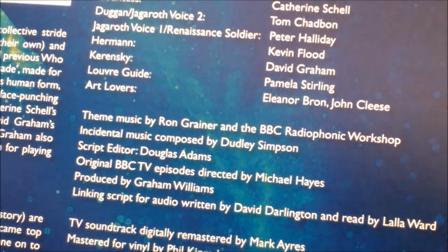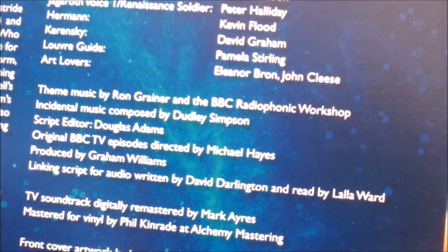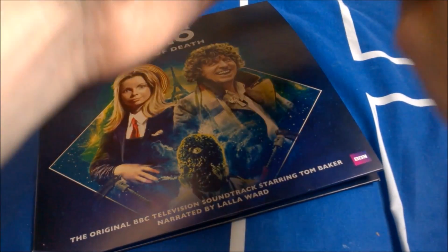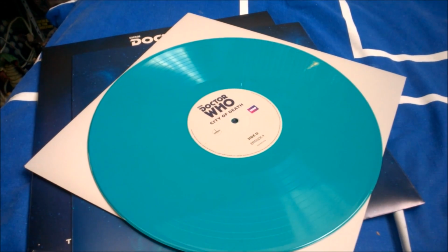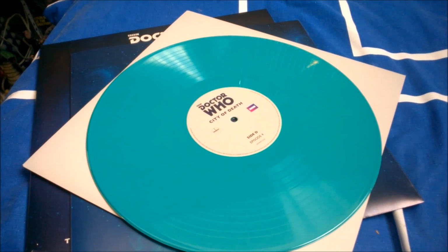Including this rather nice little feature, one of the people that's actually seen in the story, the art lovers, one of whom is played by John Cleese, a rather nice little Easter egg. The first of the vinyl sleeves has been done in a dark blue with the title of the set on the front and then the details on the back being Side A and Side B. And then the second one is once again much like the Cybermen in the silver design, and the actual vinyl itself is in this rather stunning sort of fluorescent greeny blue colour, which is very eye-catching and very unusual. And as per usual, we have the Doctor Who and City of Death logo printed in the very middle.